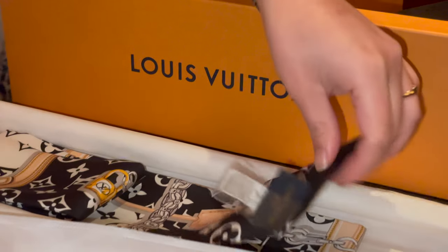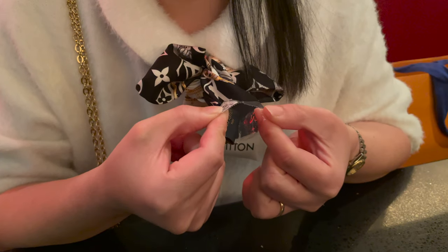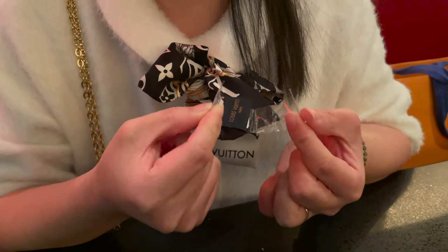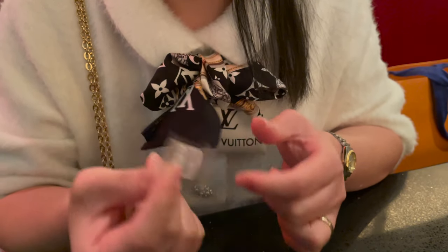I will share more videos on how we can maximize the usage of this bandeau, and I have a lot on my mind, so stay tuned. Now for the best part, ripping off the paper sensor that is attached to the tag. This is when you know it's time to use it.